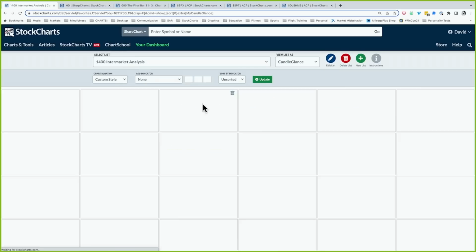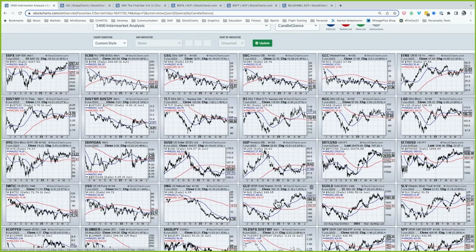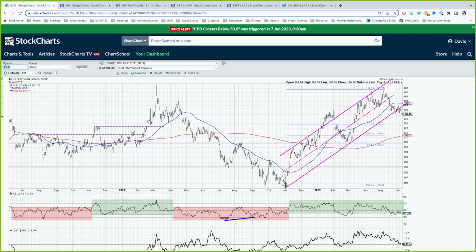I want to bring up a chart of gold here because we've focused on gold recently. We actually looked at the GDX, I think it was last week, and focused on a trend off of the lows. I'm bringing up the GLD right now. This is an ETF that's really a play on spot gold, not on gold stocks, but on physical gold. If you draw a trend line from the November 2022 low to the March 2023 low, you can see that it lines up with where we've been over the last couple of weeks. And today, another drop for gold. The GLD was down about 1.2%.